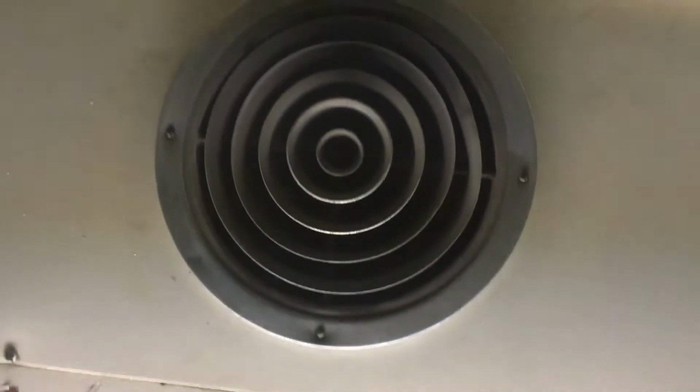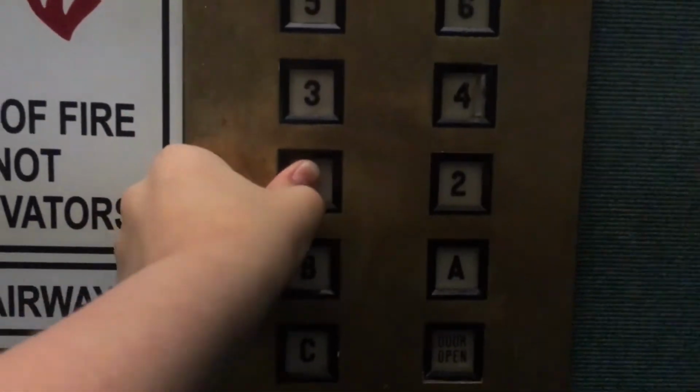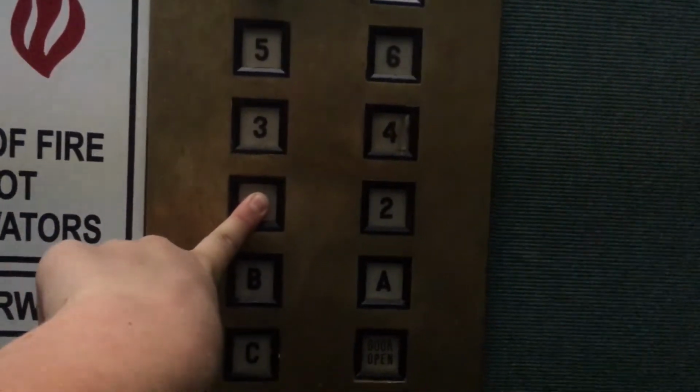There's a tray lighting. There's your really noisy, annoying fan. We'll go back up to 1 if we can. Hopefully we can now. Here's your escape hatch. Interior back up.